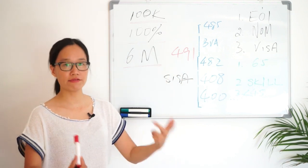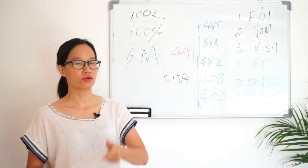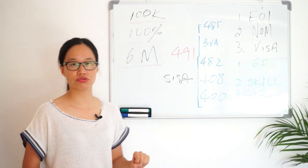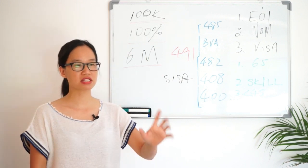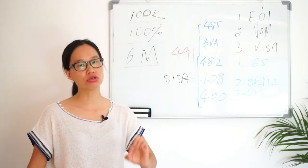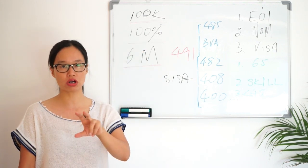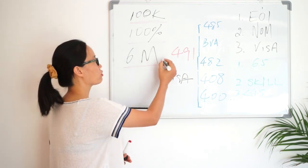The state government, however, still requires you to do something. The Queensland state government requires you to purchase a business that is worth 100,000 Australian dollars, meaning the price must be at least 100,000. It doesn't include stock or anything else, but the contract sales price must be 100,000, and you have to have 100% share. You have ownership of this company, so it must be your own company, and the company itself has to operate for at least 6 months.